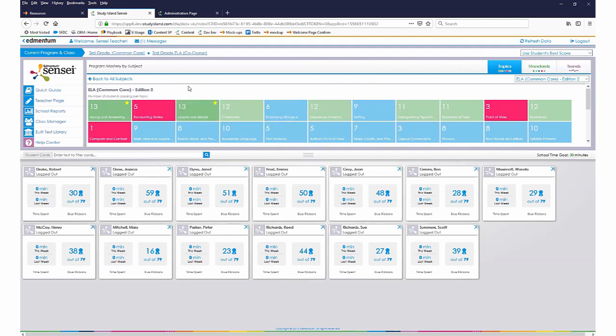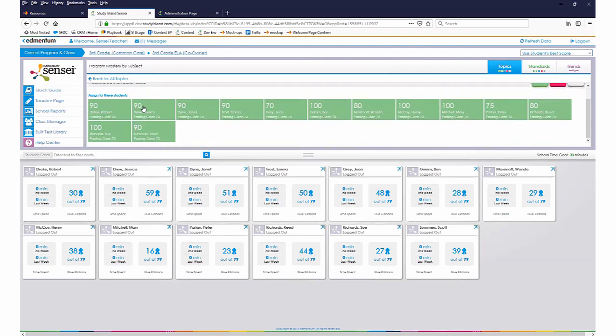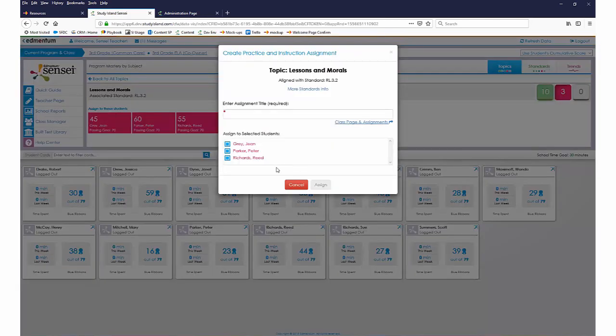So I'm going to switch it back to best score, go right in there to lesson and morals, and here's my class, and I can see everyone's best score. I can also see what the passing goal was set. Since we last year put in the ability to adjust that, it does carry over. So these are our best scores, but if I switch it to cumulative, I can see that I actually have a couple of students who overall have really struggled with this topic. Yes, they got that blue ribbon the one time, but maybe Jean and Peter and Reed need a little bit more practice on this topic. And so I can again filter just by those kids and create that assignment for them right there.